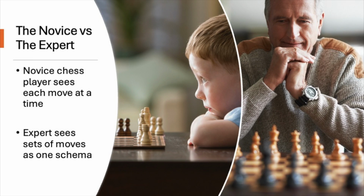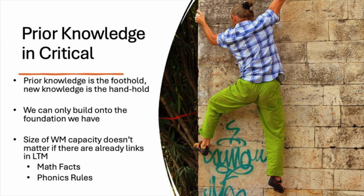A novice chess player sees a single move at a time. So they're just looking at everything in their working memory as one piece here, one piece there. Right? But the expert chess player sees sets of moves as one schema. So they can see further ahead, see the board. It's like Gestalt theory. Basically, the idea is the whole is greater than the sum of the parts. So the expert can see sets of moves as schema, so they can anticipate, they can actually relive an entire chess game in their head because they have things set up as working memory bits, as huge schema that all work together.